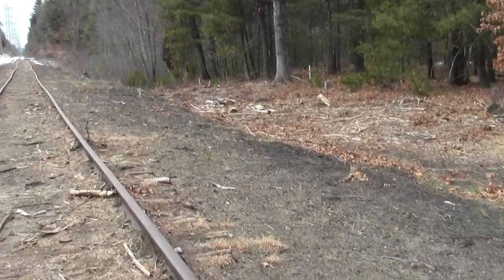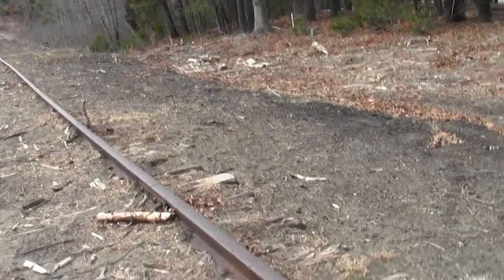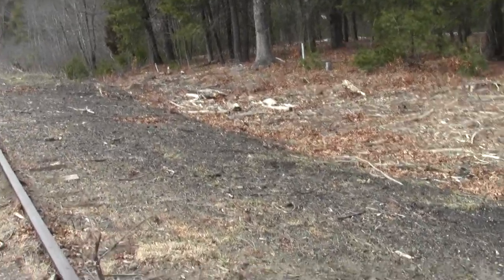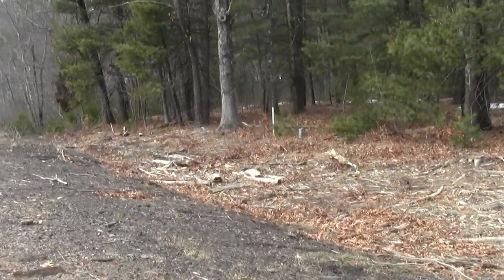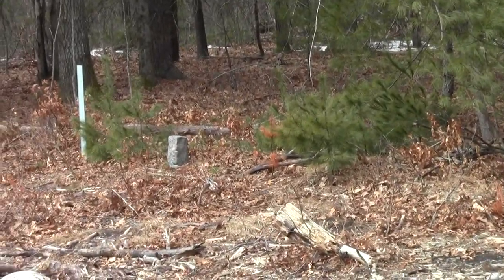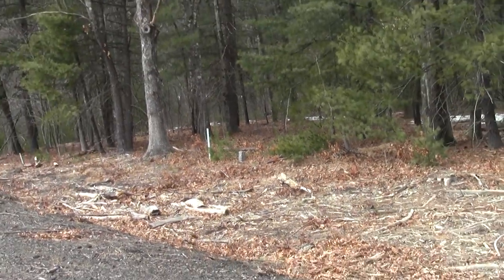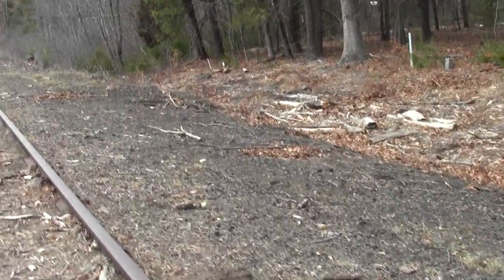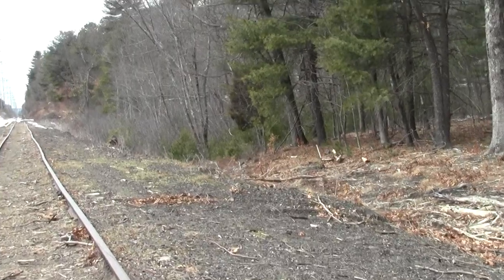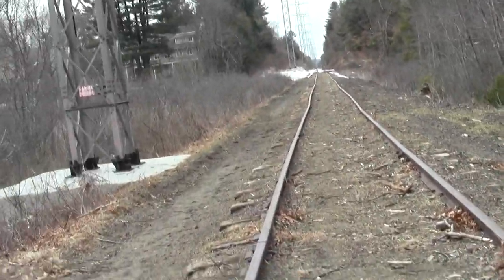Ah, there they are. There's your typical Yankee stone boundary marker. We're right along the edge of the two towns. Over here is Weston.